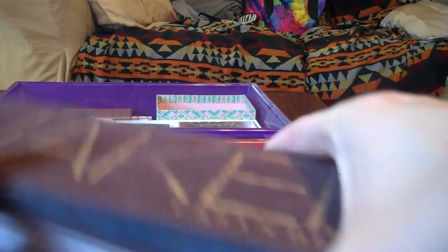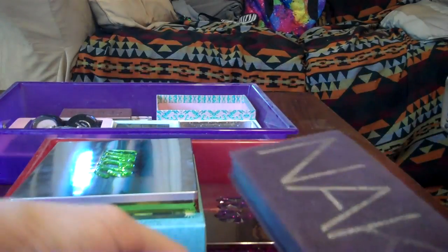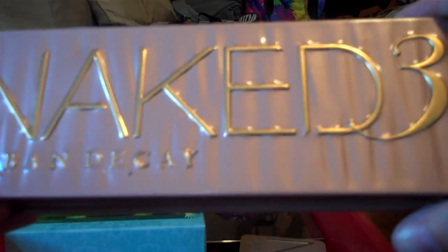And then I have all three Naked palettes. I've had Naked 1 for a long time. This is what that guy looks like. And this palette is well loved. And then I had Naked 3 when it first came out. And this is beautiful as well. More rosy shades.